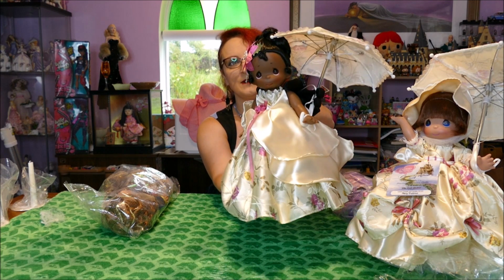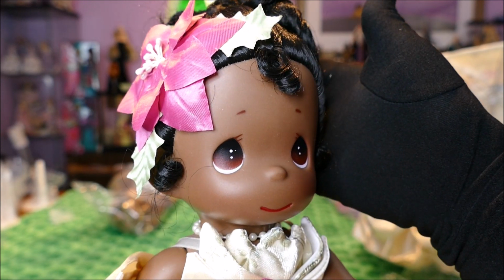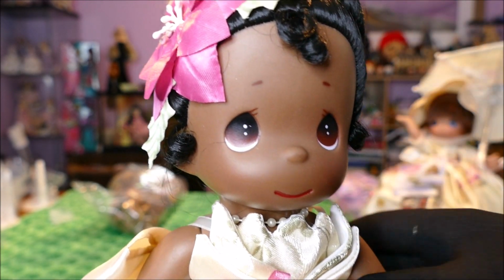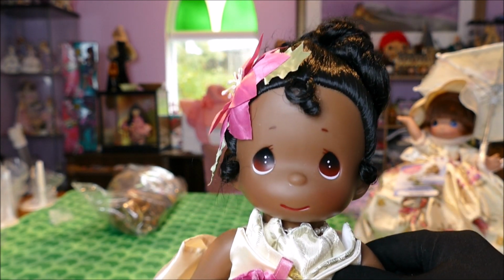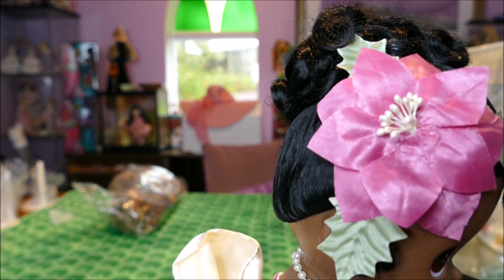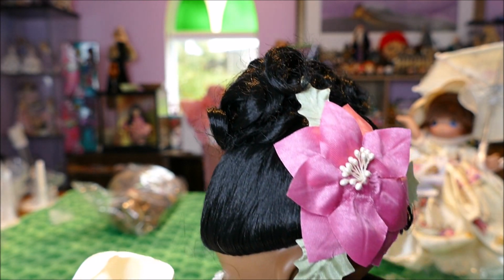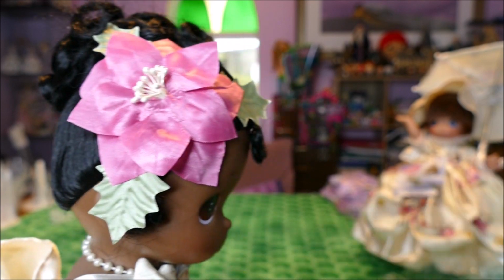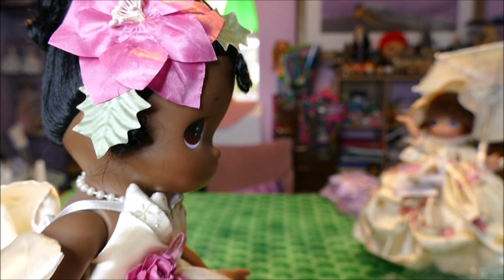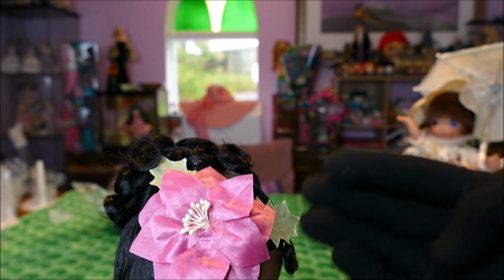Beautiful. Let's bring you up, sweetie, and have a look up close. Here we have the classic Precious Moments face again. So innocent, so childlike, so beautiful. It's almost like a hibiscus flower, isn't it? Or like a Christmas flower rather than a rose, which is a little strange considering all the work put into the color matching with the flowers, and then to have something which isn't a rose.